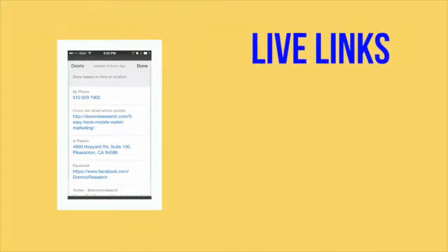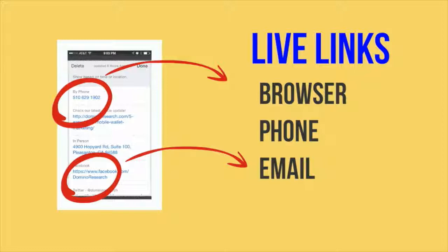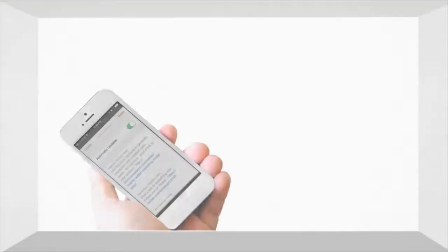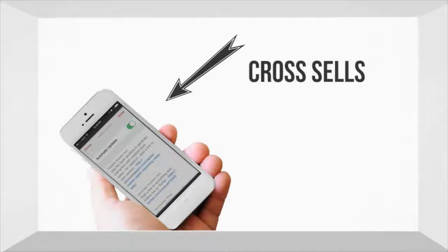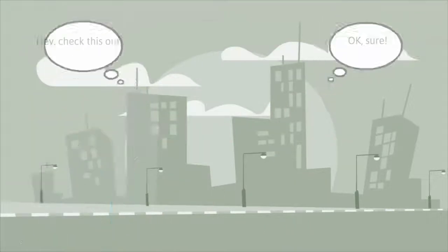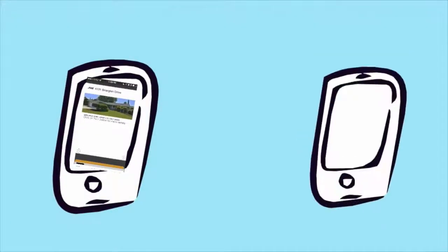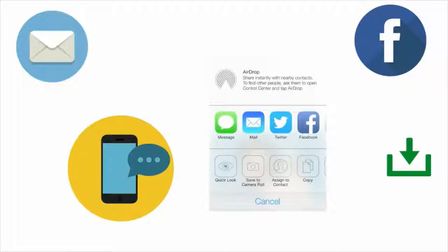The back of the pass on the iPhone also contains live links to any clickable source. You can launch a browser, or encourage a user to call or email you directly with a single tap. You can also present additional pass installation opportunities. These are great for cross or upsell potential. And let's not forget the awesome sharing features that are native to Passbook. Users can share your information with friends, coworkers, and neighbors, also with a single tap. Email, iMessage, AirDrop, and more are all available to them.